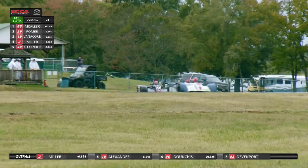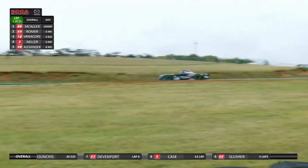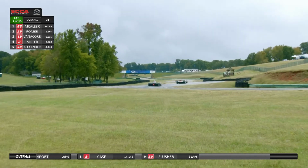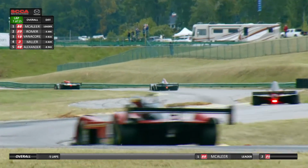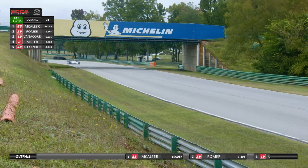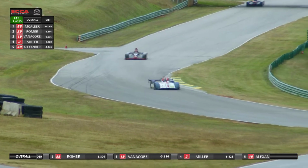Devenport really pushing McAleer. John McAleer in the Elan, Devenport also in the Elan. McAleer making his 6th start here at the Runoffs. Previously won in the top 5, including last year at Indy. He was in 5th spot in P1.